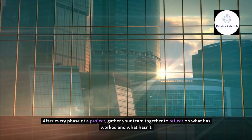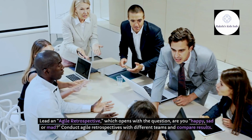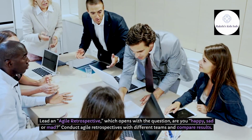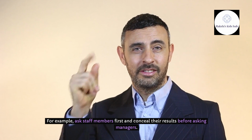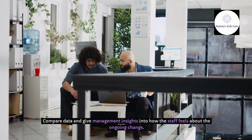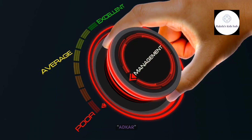After every phase of a project, gather your team together to reflect on what has worked and what hasn't. Lead an agile retrospective, which opens with the question, are you happy, sad or mad? Conduct agile retrospectives with different teams and compare results. For example, ask staff members first and conceal their results before asking managers. Compare data and give management insights into how the staff feels about the ongoing change. The powerful perceptions you garner will make the change management process more transparent.